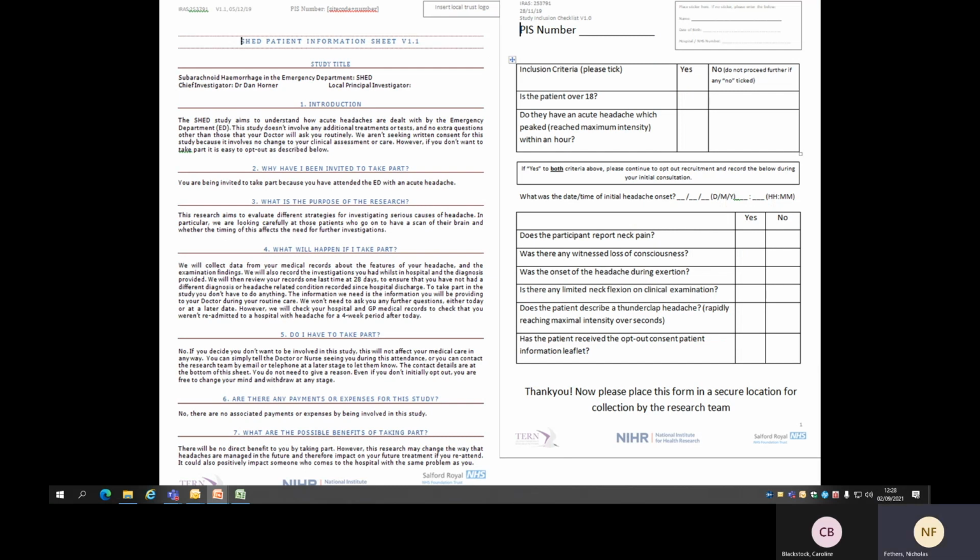This is some of the paperwork, so hopefully that's presenting okay. On the left is the patient information sheet. It's two sides of A4, so it's a single piece of information. It goes to the patient and has information on what their data is going to be used for, what data is going to be included, the fact that their care isn't going to be altered, and what the process is for opting out if they choose to do so.